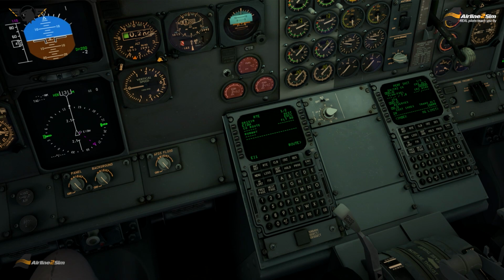Yeah, and a lot of them, that's linked to the Mode S transponder. So if you don't put anything in there, or you forgot to change it from the last flight, whatever, that is what will pop up on the ATC's screen.